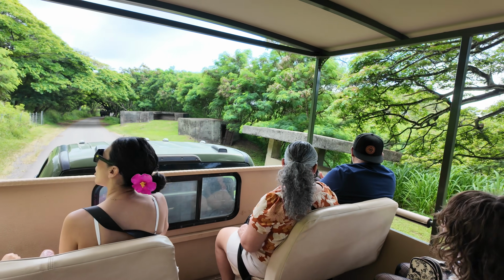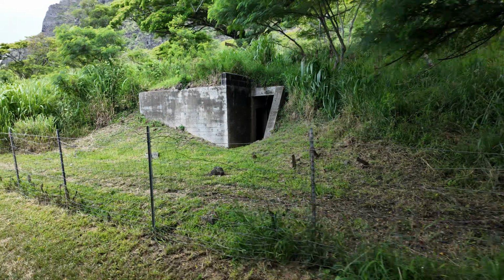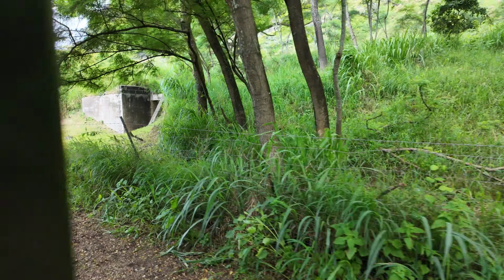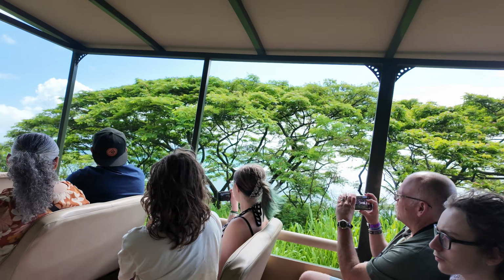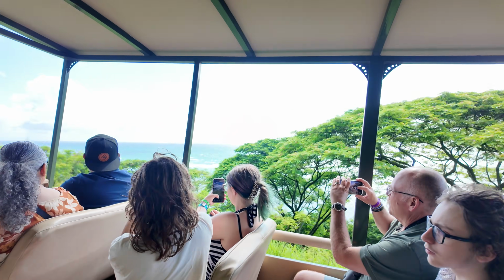But out of all the bunkers we have on property, the one that I focus on the most is called Battery, around 150 feet deep into the base of the A view of the ocean with a little reggae music in the background.